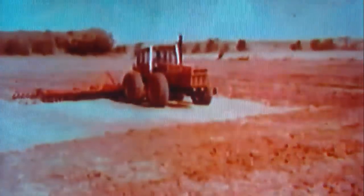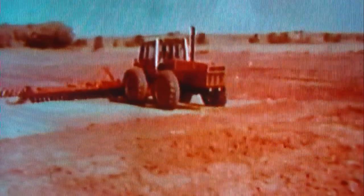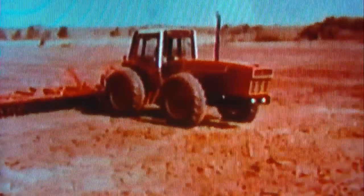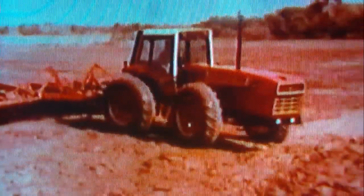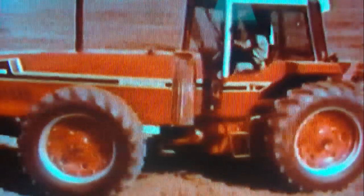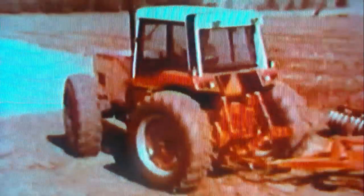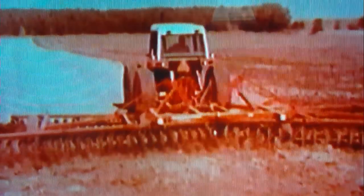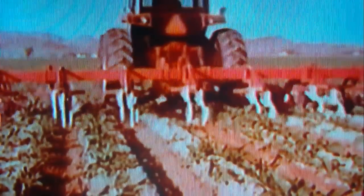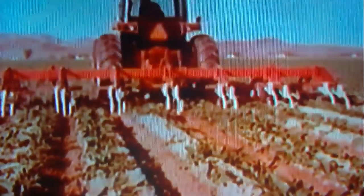You get a fully articulated frame and steering, exceptional maneuverability, and tight turnarounds. Full power turns without braking, increasing productivity. You enjoy extra responsive power steering. High capacity hydraulics make turning easy, even at low engine RPM. You get wheels that track. Rear wheels follow the front ones straight arrow down the row. Great for critical work like planting, cultivating, bedding, and the like.